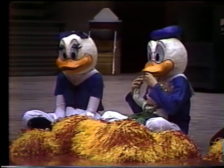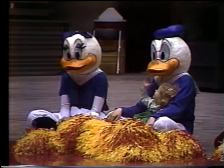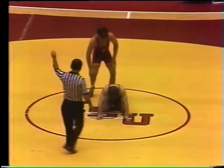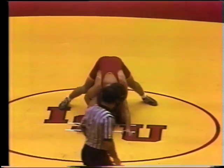There are a couple of ducks that showed up for the meet. I believe those are the Disney characters, as I understand it, from Adventureland that are up here to help out tonight. So that's been a lot of enjoyment for the fans prior to the meet getting underway.